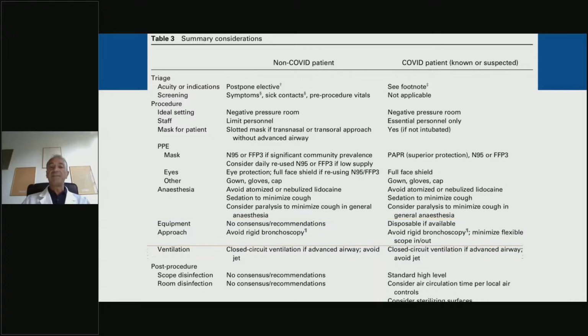As for the ventilation, jet ventilation should obviously be avoided, and closed circuit ventilation should be chosen in patients with an advanced airway in place.